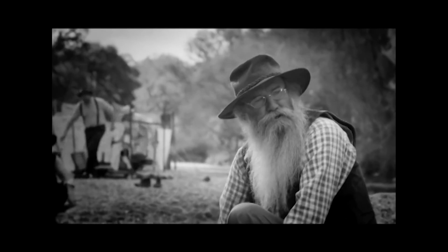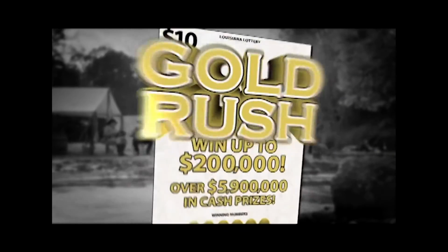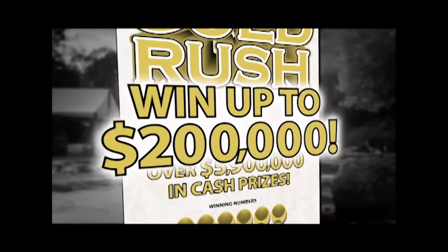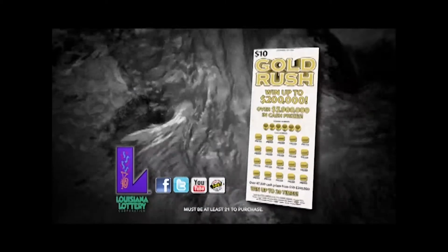Eureka! What in tarnation? It's gold! The gold rush is on! The rush is on for Gold Rush from the lottery. Win up to $200,000. It's gold! Get in the rush with Gold Rush from the lottery.